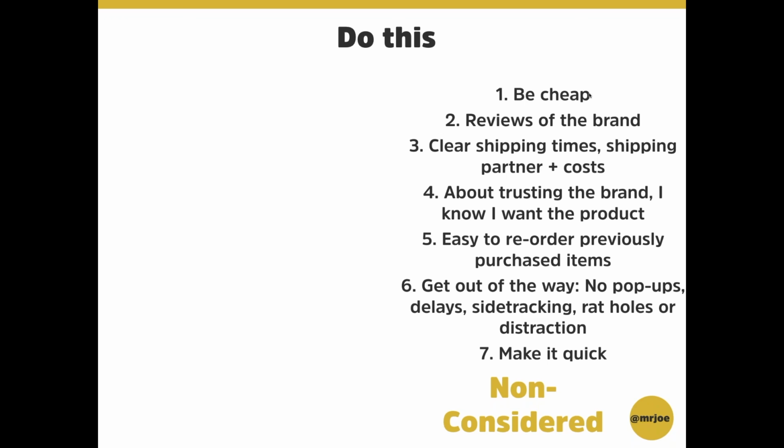Non-considered purchases could be something like the Samsung S7 phone, because they're comparing it with other people and may want to buy it quite quickly. If you're cheap, you're probably going to get that sale. If you offer reviews, they're reviews of your brand, of you as a shop, of you as an organization. Why should people trust you to buy this thing from you? Why should they buy these batteries or this latest Lego set or this Star Wars toy from you? What is the benefit of buying it from you versus buying it from somebody else?